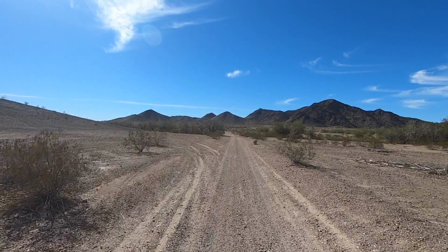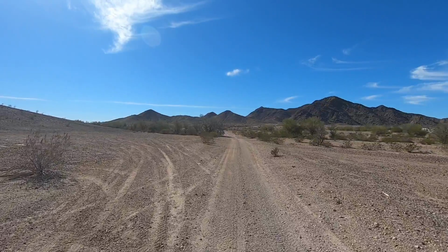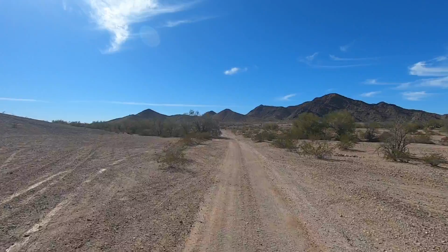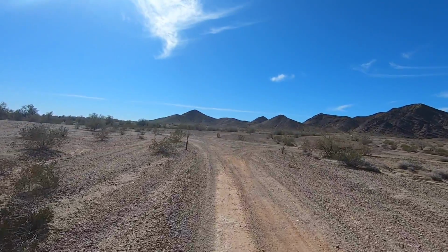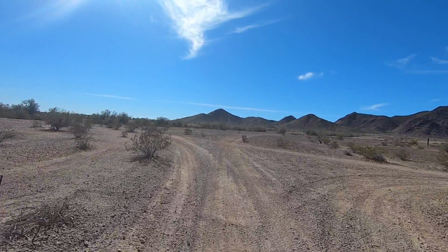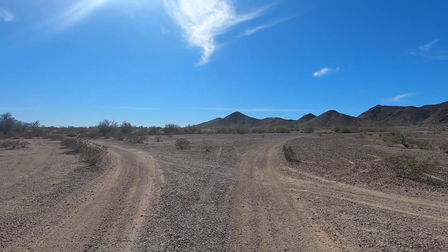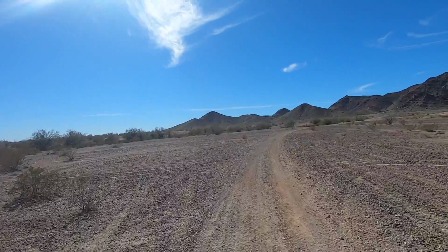Picture perfect day, 70 plus, 40s at night. Look at this blue sky, huh? In January yet. It's nice to get away from all the congestion of the shows and the tens of thousands of RVers and RVs, people, vendors, everything. Out here with Mother Nature.